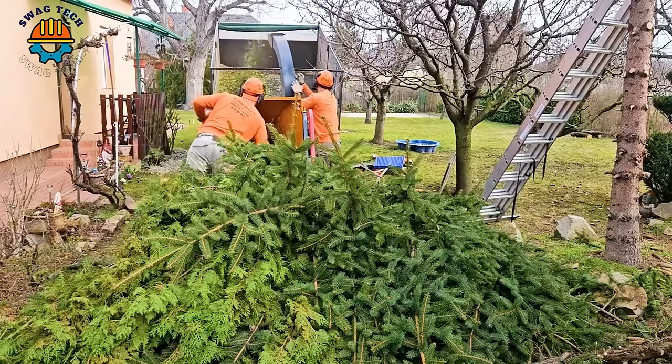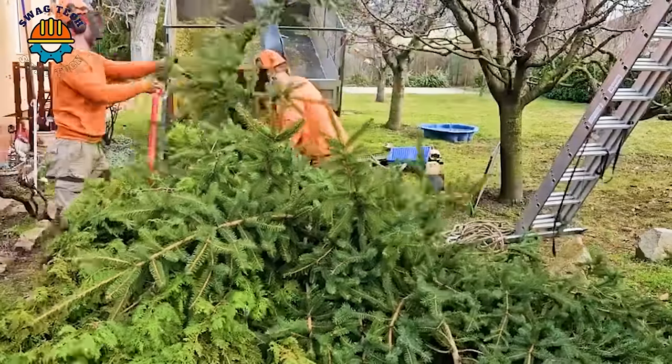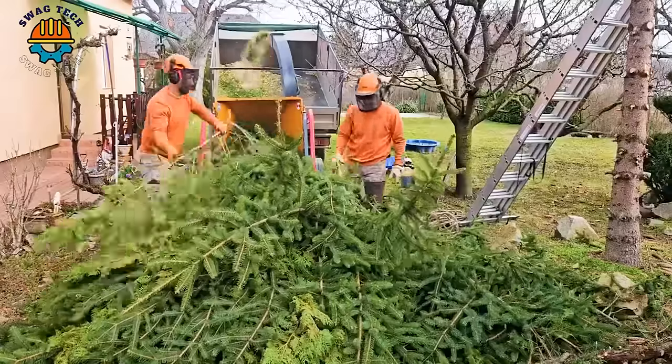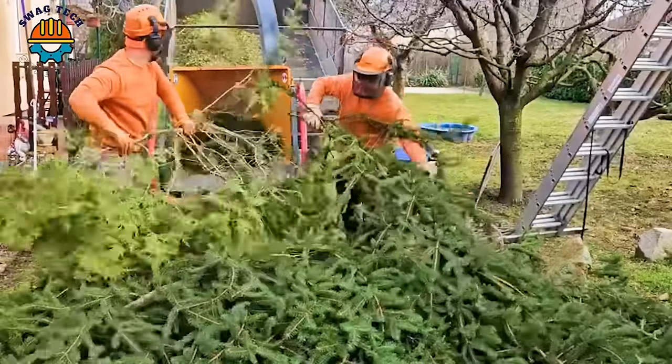An advanced, revolutionary machine in wood processing. With impressive chopping capacity, the Forced ST6 wood chipper can shred up to 6 inches in diameter, making it ideal for small to medium-sized batches of wood.